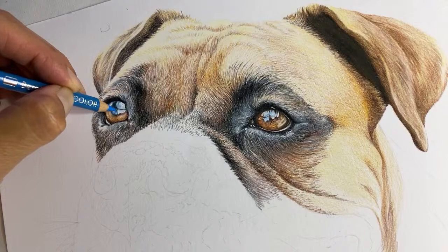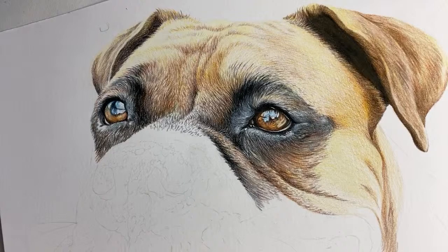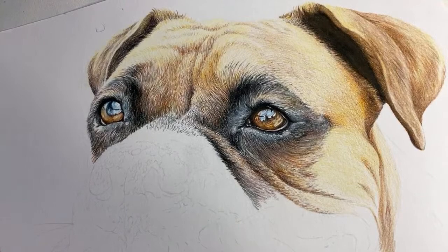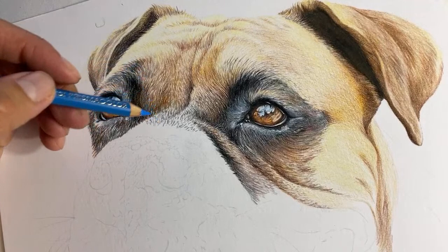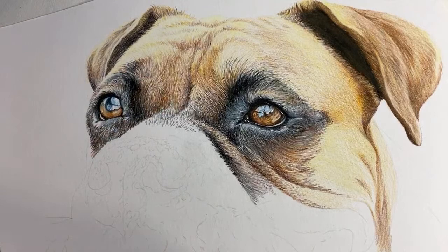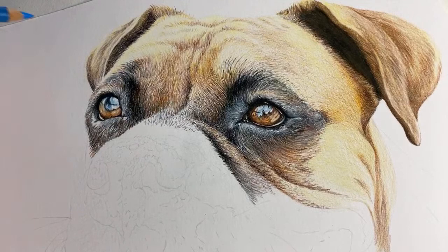How detailed is my reference? Oh, it's very detailed. I don't know how to show you. It's pretty detailed. I mean, the fur that's here, I'm pretty much trying to render every single piece of fur. Hopefully I'm doing a good job.